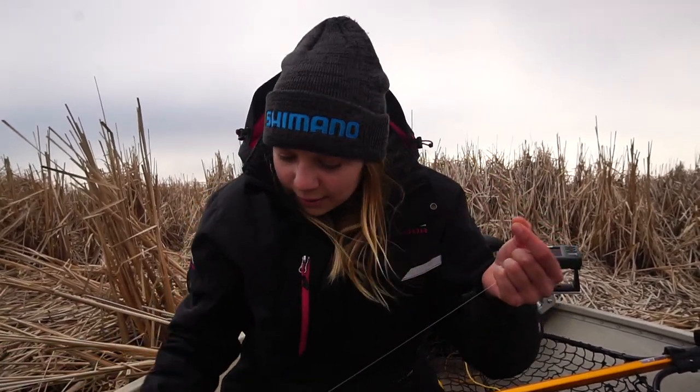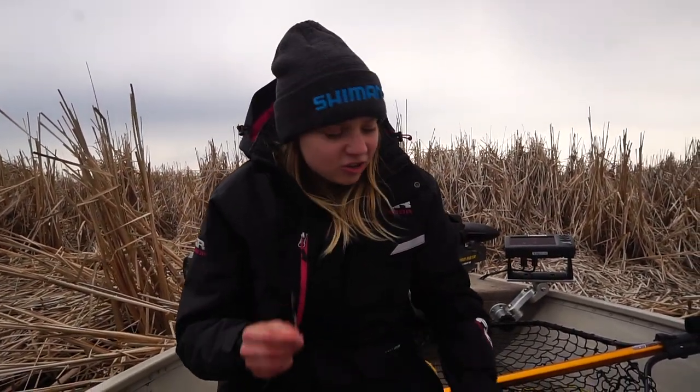So that's the rig. We're using suckers and we're using chicken liver. And we have shrimp, but we haven't used that yet. And we're just casting out there and waiting. So that's the whole rig. We're gonna try to end off the day on one more big channel cat.